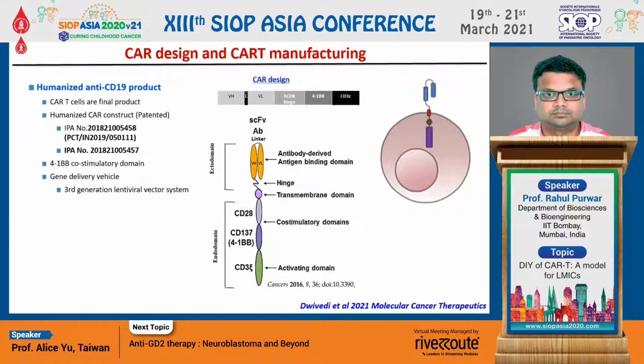Okay, so now I will brief a little bit about our work, but if you want to read more about our work, it is already published in Molecular Cancer Therapeutics, two weeks ago. It is online now. So just in brief, we designed the product, we have the patent on this, and this is a CD19 CAR with 41BB as a co-stimulatory domain.